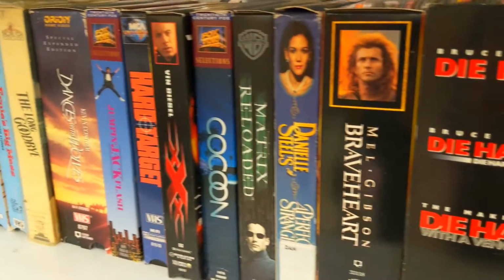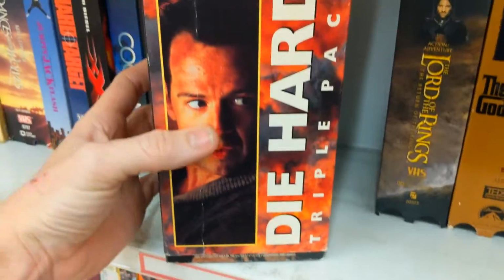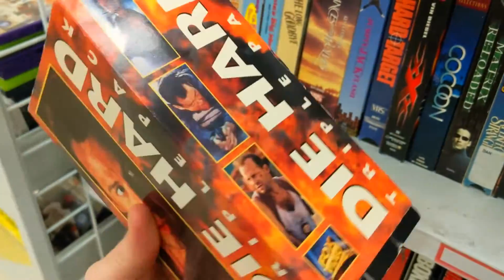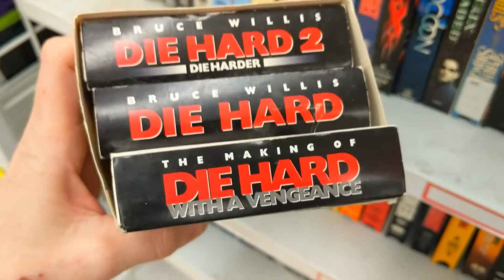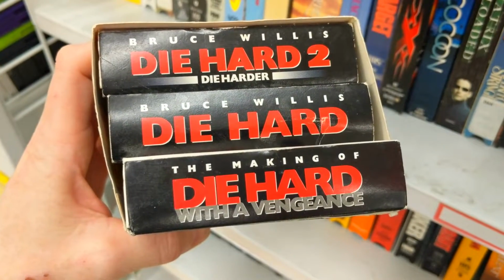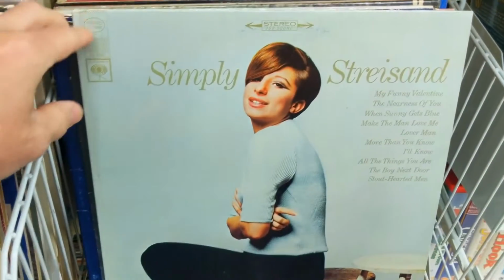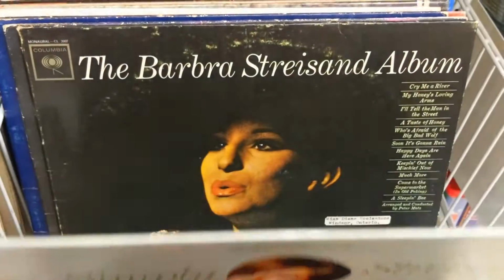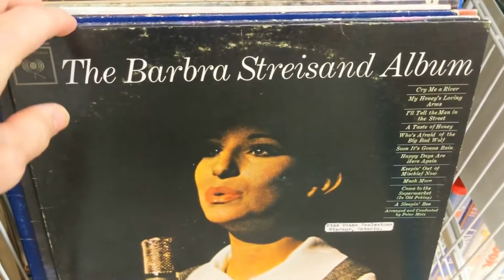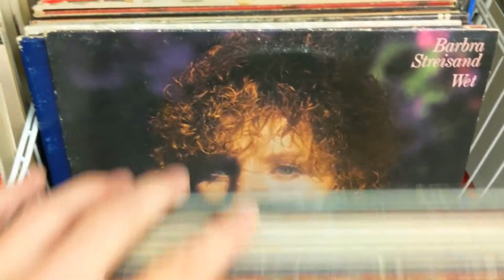More VHS Madness. Ooh, Die Hard pack. Guess Die Hard 1, 2, and 3. Yes, no, yes. What? Die Hard 1, 2, and The Making of Vengeance. Okay, this must have been before it got released. Well, oh god, Streisand. Oh no, come on. Tainted the Thrift. I'm out of here. This one's done.